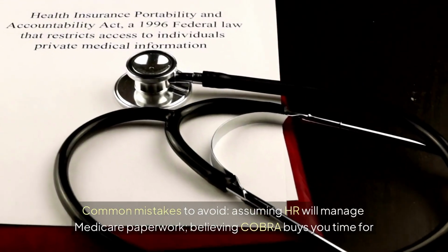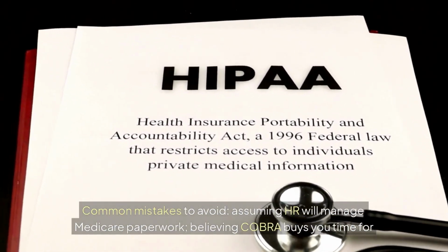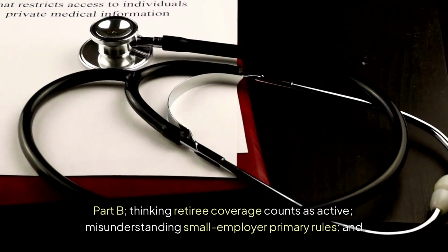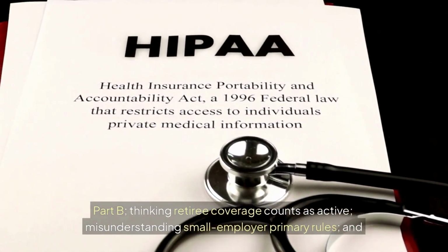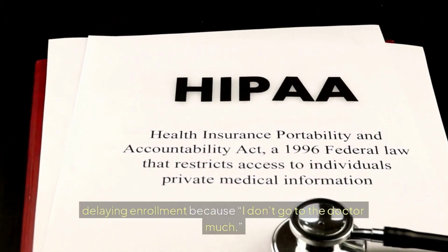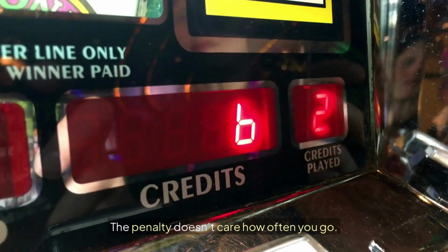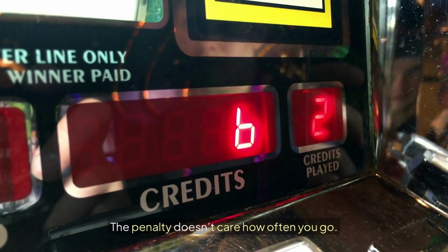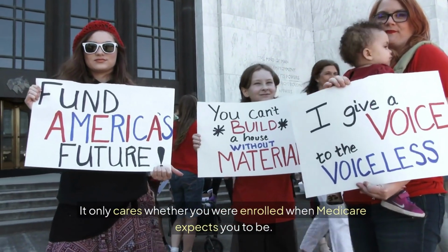Common mistakes to avoid: assuming HR will manage Medicare paperwork, believing COBRA buys you time for Part B, thinking retiree coverage counts as active, misunderstanding small employer primary rules, and delaying enrollment because "I don't go to the doctor much." The penalty doesn't care how often you go. It only cares whether you were enrolled when Medicare expects you to be.